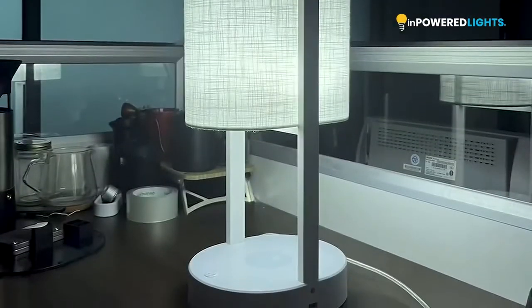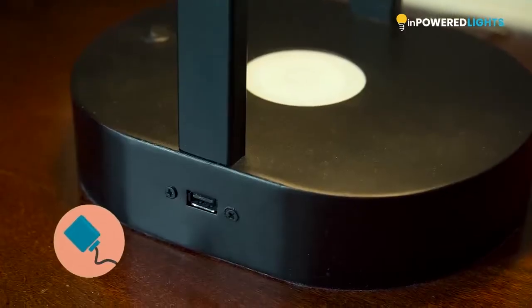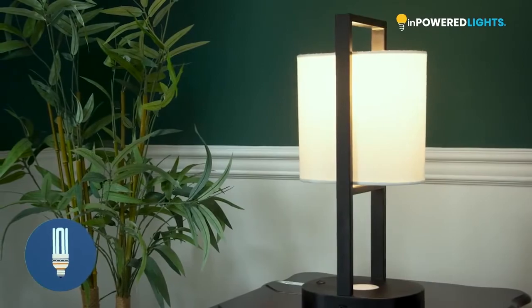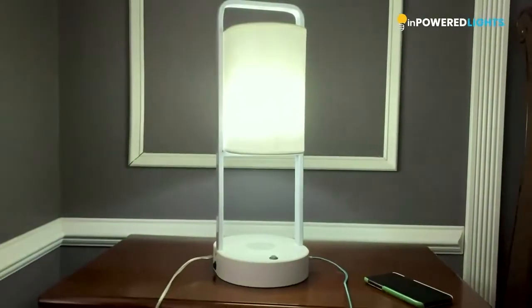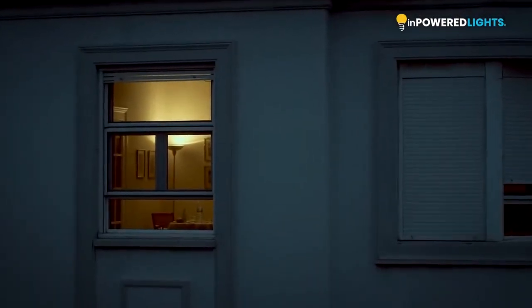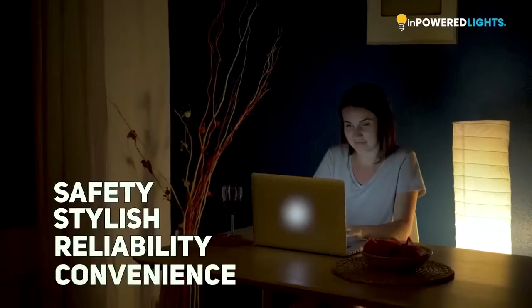Besides a sleek and modern design, it also has Qi technology for wireless charging, a USB port to charge your devices with or without electricity. And yes, when the power goes out, vertical lamps' LED lights will automatically come on. It's not just a lamp, it's so much more. Continuous backup lighting round the clock, when you least expect it. Safety, stylish, reliability, and convenience to everyone.